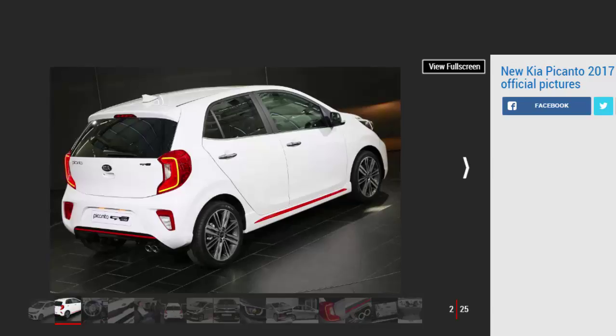Its sharper look brings it in line with more recent additions to the range, including the updated Rio and revised Sportage SUV. All Picantos gain 15 mm in the wheelbase, extending the distance between the axles from 2,385 mm to 2,400 mm. Designers have also pushed the wheels out to the corners for a shorter front overhang, yielding a sportier look and a tighter turning circle.